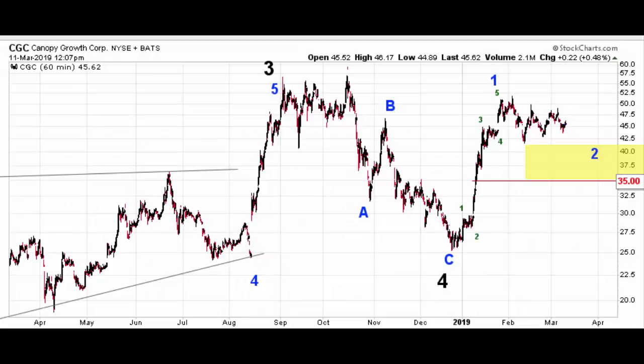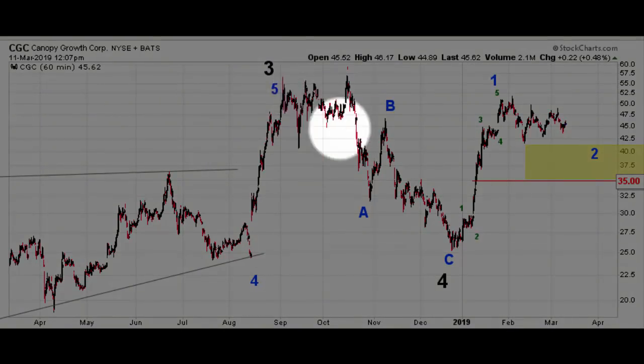So here's why. Let's go ahead and zoom in here. Here's that pullback in 2018. Then you get this resumption of strength here, and what you're getting right off the bat is trendy five-wave movement. And again, that determines the direction of the trend. And so that indicates to us, looks like the trend has resumed to the upside. Since late January, it's been chopping around back and forth. So again, like Aurora Cannabis, it is in a correction of this nice five-wave advance here.